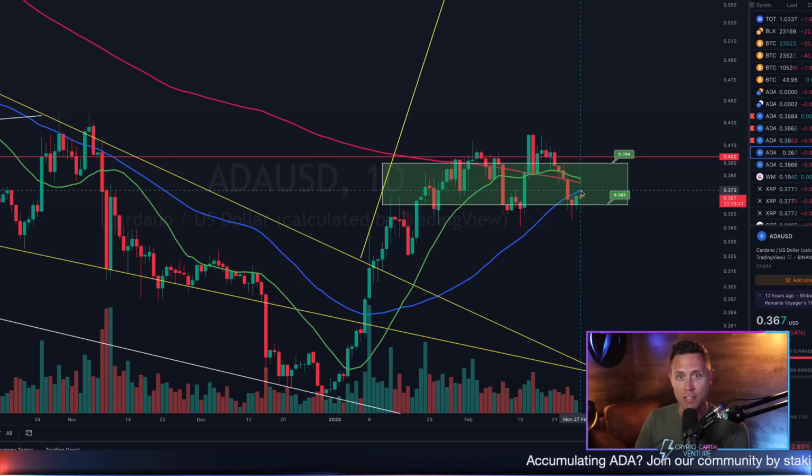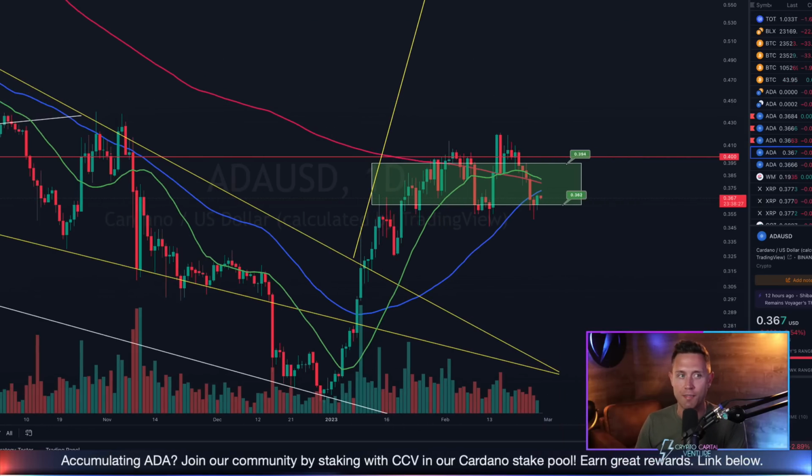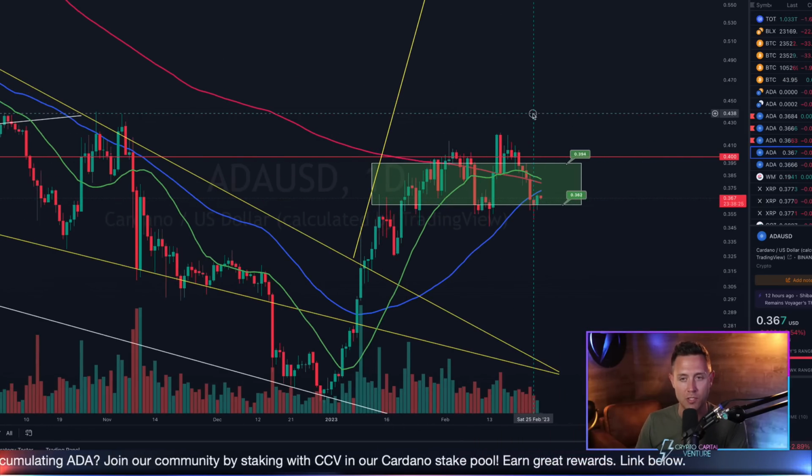If we get a nice green week, we're going to talk about that in a second and what the targets to the upside look like. They're exciting to look at. This isn't me saying I think it's going to happen, but this is the potential move that we could be preparing for. But the caution is definitely on the charts right now as ADA contends with this resistance.